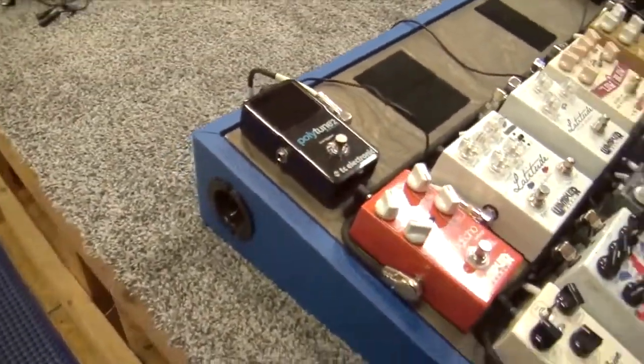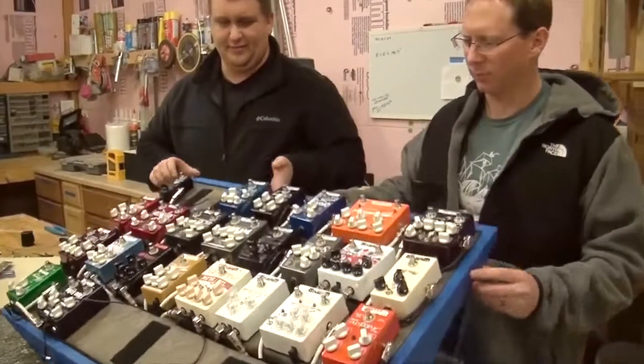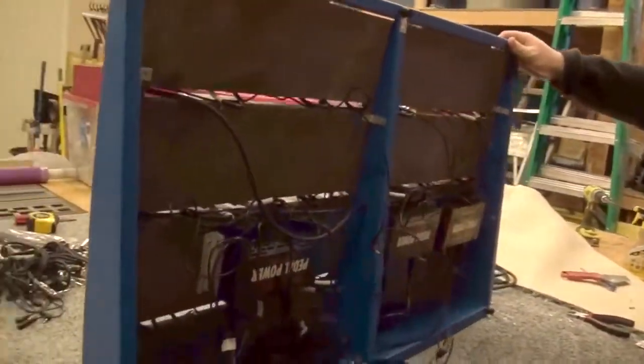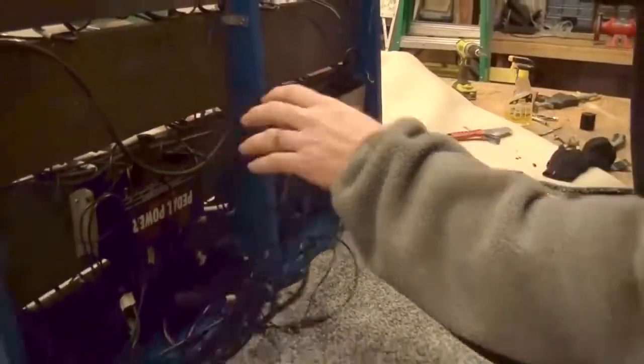We had to build some new cables. Fix some old ones. We have a mess of our board underneath. This is before, so we gotta tighten this up tomorrow. This is usually what my board looks like when I go gig. That's pretty much what it looks like on top of it. Just all crumpled everywhere.